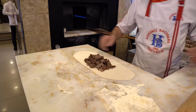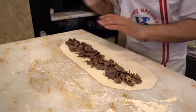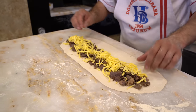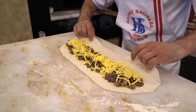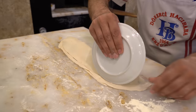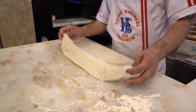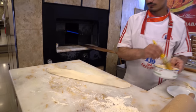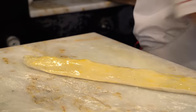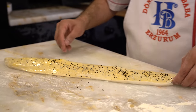Döner. Mamma mia. Cheese. Local cheese in Erzurum, they're very famous for dairy products. Oh, that's long. Bu yumurta. Yumurta. Okay. Eggs. That gives an amazing color and taste. Susam. A mixed sesame.